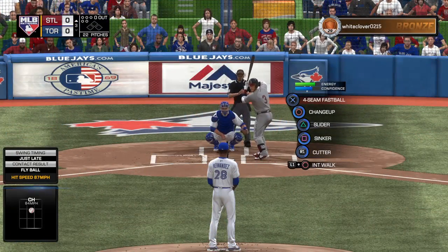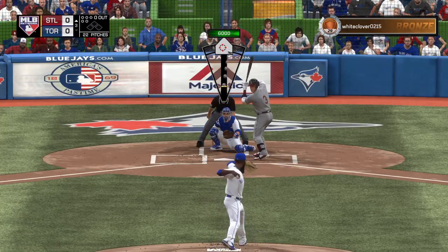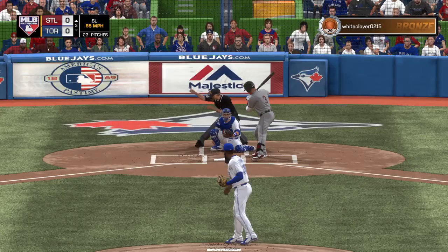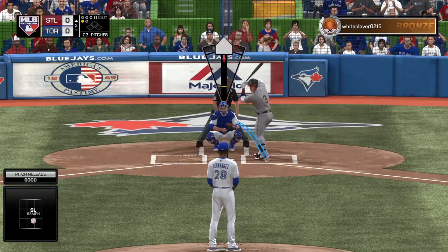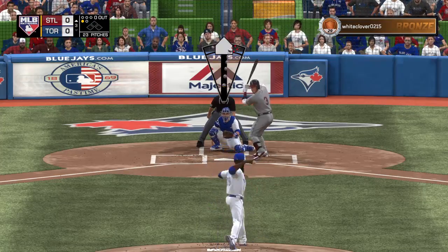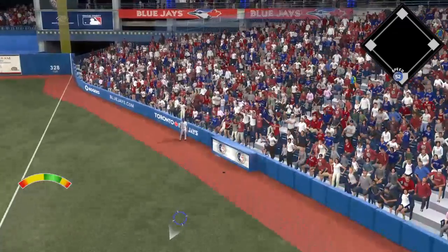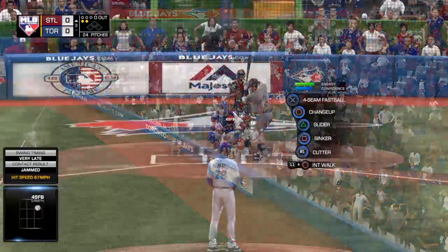Digging in, Yunel Escobar. He'll stand in to open things up here in the third. Yunel Escobar. And the 34-year-old veteran looks at a called strike. It's 0-1. And the pitch. And this ball's heading for the seats down the right side as the count will move to 0-2 now.